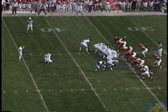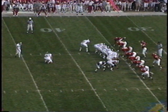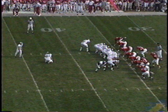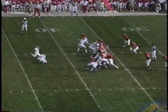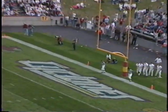Kyle Bryant. It'll be a 53-yard effort. His longest this year has been 51. Bill Johnston spots it down. Here's the kick. Has the distance, and it is no good.